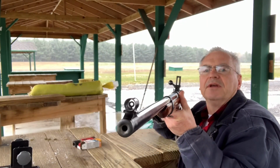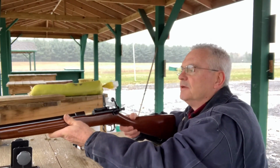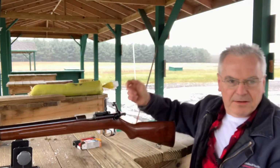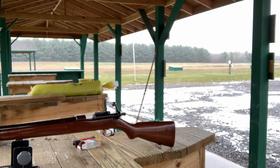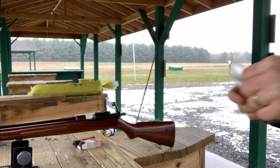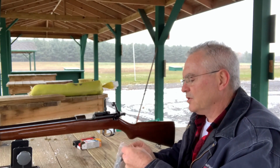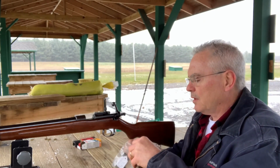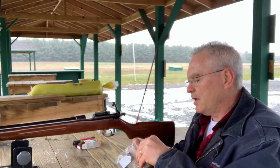I do have a Lyman Globe 17A Globe sight, but I actually forgot to get it out before I started up here, so let me grab it, because it's kind of an important part of the story with this gun, at least for me. Along with the gun, it came with this little package of goodies here. I bought this a couple years ago now. I've had this for several years.